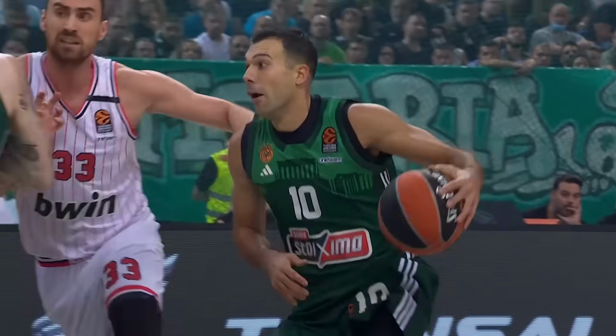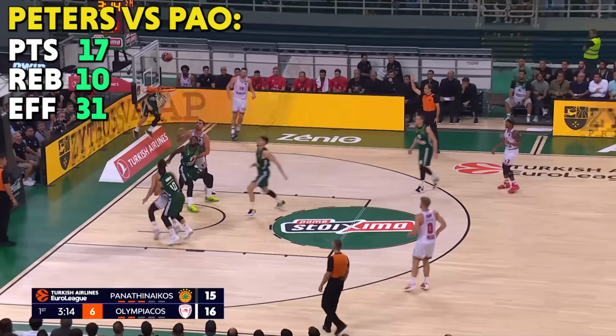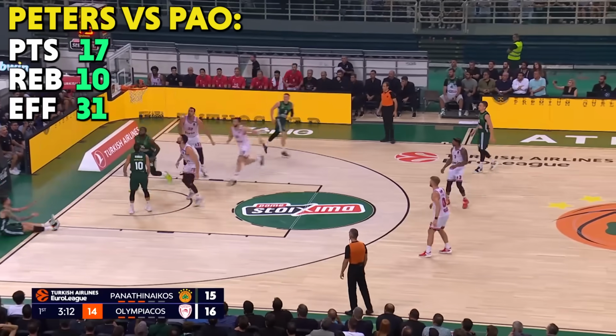Let's break down the ups and downs of this match and see where Olympiakos were better and where Panathinaikos need improvement. So Vezenkov left to the NBA, right? No problem. The Red fans have a new hero and his name is Alec Peters.